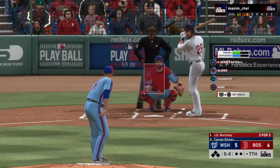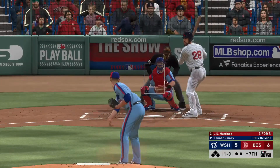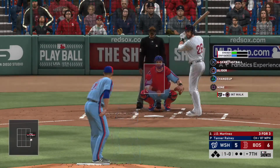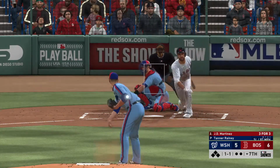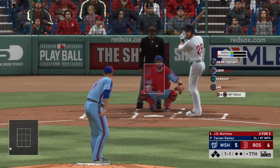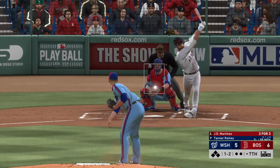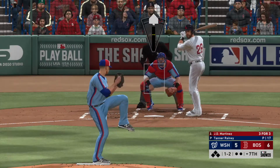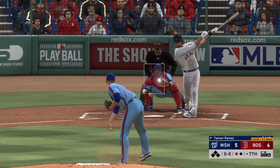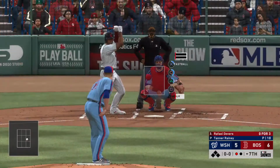Standing in, J.D. Martinez. Trying to keep it going. A perfect 3 for 3 thus far. And that's inside for a ball. 1-0. Well, should be 2-0, but he goes way out of the zone to go after that one, and it's even 1-1. And I really don't know how you swing at that. He must have had his mind up he was going to swing as soon as the ball came out of the pitcher's hand. Swing and a miss as he ran the fastball right by him for the first out.